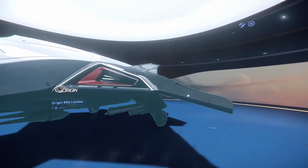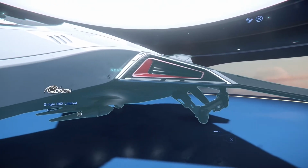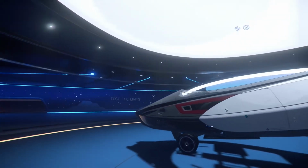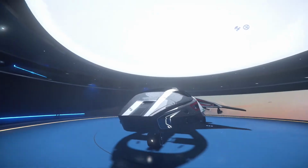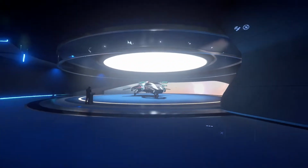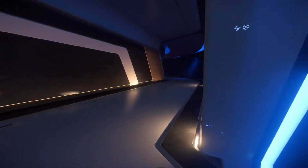You have, I believe, 4 size 1 weapons. This one's on a gimbal turret, so you have 2 size 1s here and then a size 1 on each wing. Once again, this is meant to be a tender ship for the 890, but I think you could fit one of these in a Carrack if you try hard enough, although I think the Pisces is a much better choice.